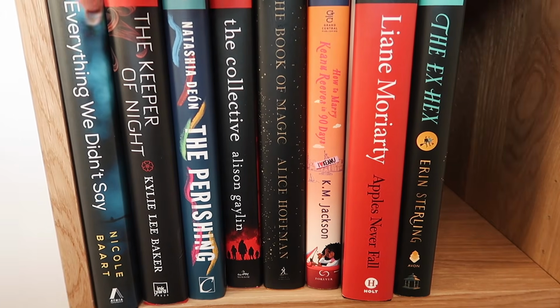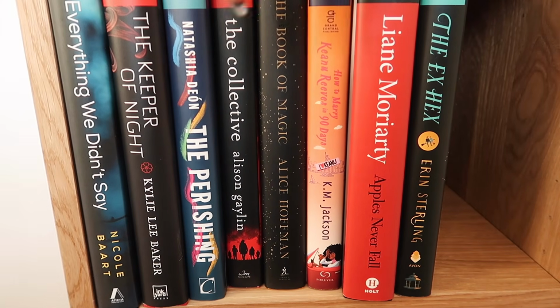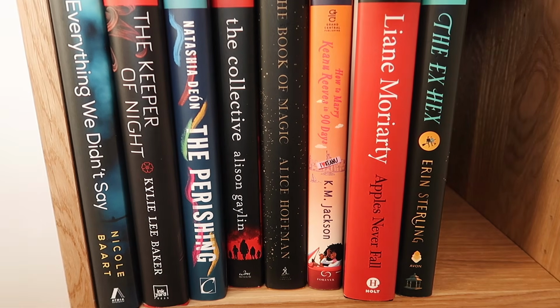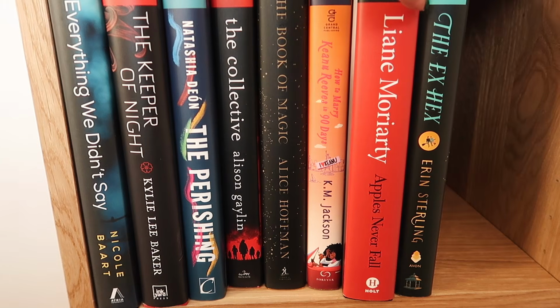But I've kept the thrillers, the fantasy, and the romance. I've only read one of them so far, but I haven't had them very long, so that's not a big deal. But I have read The XX by Erin Sterling and I absolutely loved it.